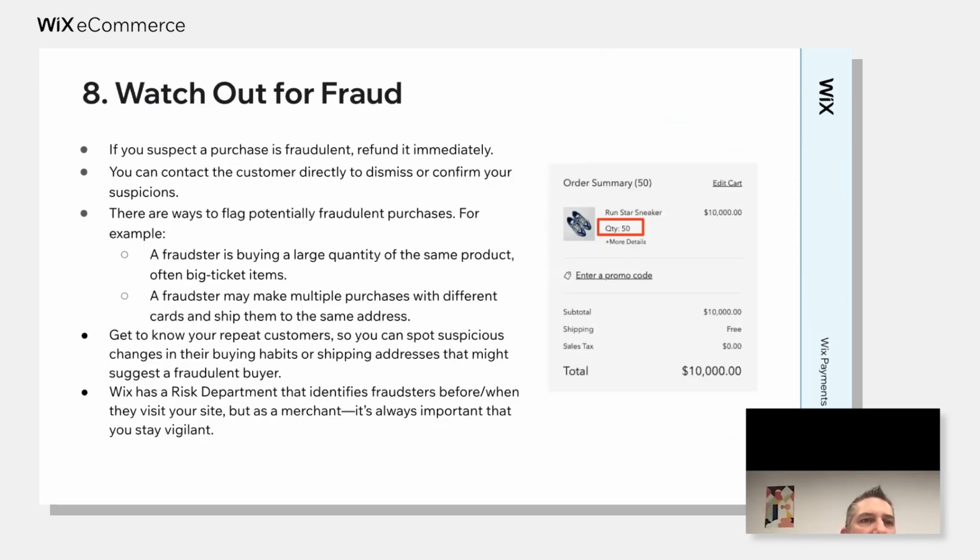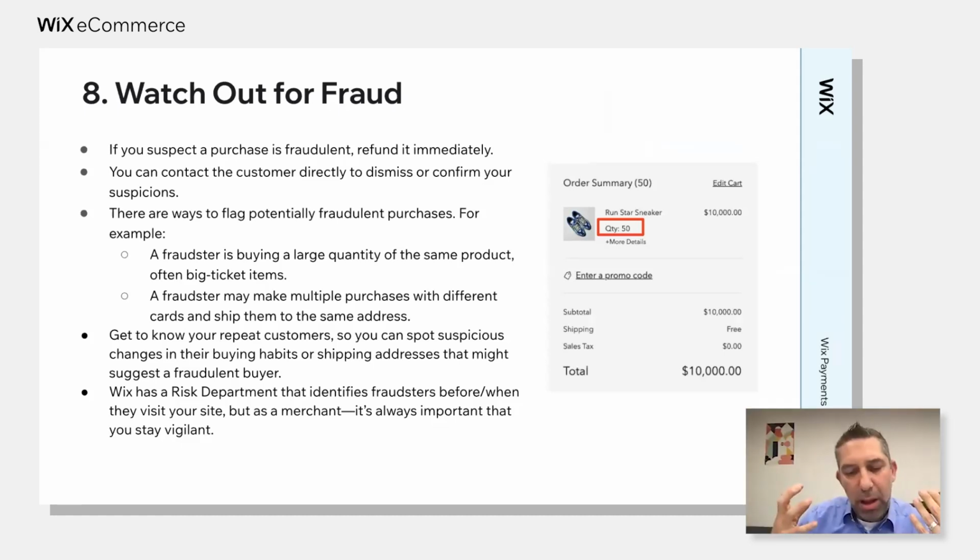And finally, watch out for fraud. At Wix, we do have an anti-fraud solution where we screen each and every transaction. However, there might be cases where the fraud engine will miss a specific potential fraud activity. And this is where we ask you to also be alert.